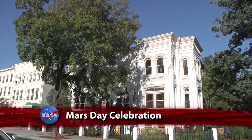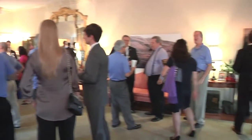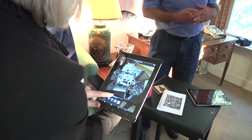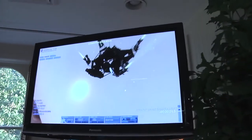Mars Science Laboratory team members at headquarters were at Washington's Florida House for Mars Day in DC, a celebration of the Curiosity Rover's successful landing on the Red Planet. NASA Mars Program Director Doug McQuistion briefed members of Congress and other invited guests on what science Curiosity is expected to provide during its two-year mission. Additional presentations detailed how Curiosity and its suite of 10 science instruments will conduct in Gale Crater the most difficult planetary exploration mission ever undertaken.